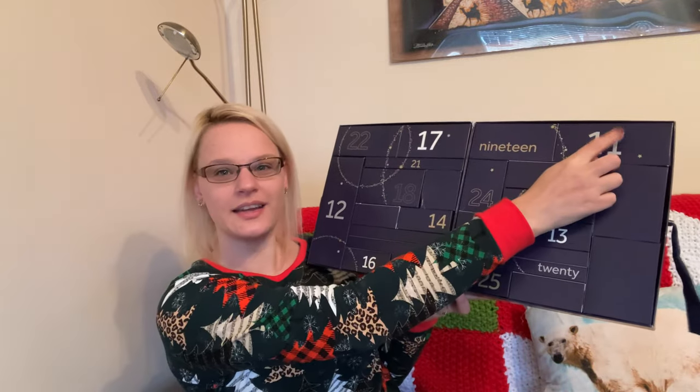So number 11 is up here. Let's see what we've got. Oh, it's a big one. We have got, oh nice, Protect and Perfect Intense Advanced Daily Hydration Hand and Nail Cream. Lovely. And that is a nice size, 75 mil on that one. I love a hand and nail cream.